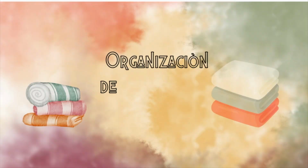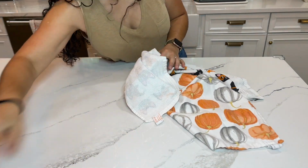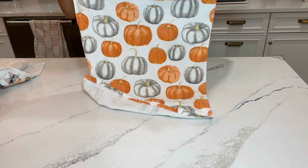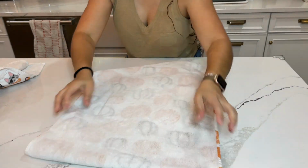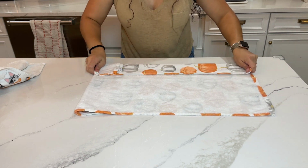It's time to switch my regular everyday kitchen towels with more fallish Halloweeny kitchen towels. I'm gonna show you how I actually fold them. I have really long, big drawers, but they're not that deep, so I have to fold them a specific way.